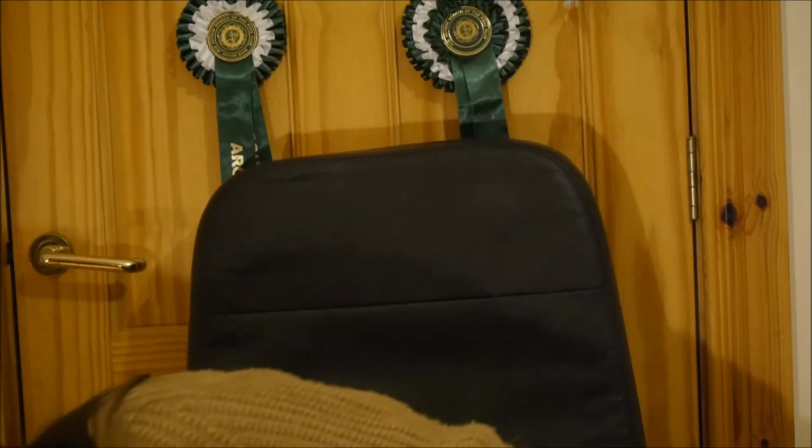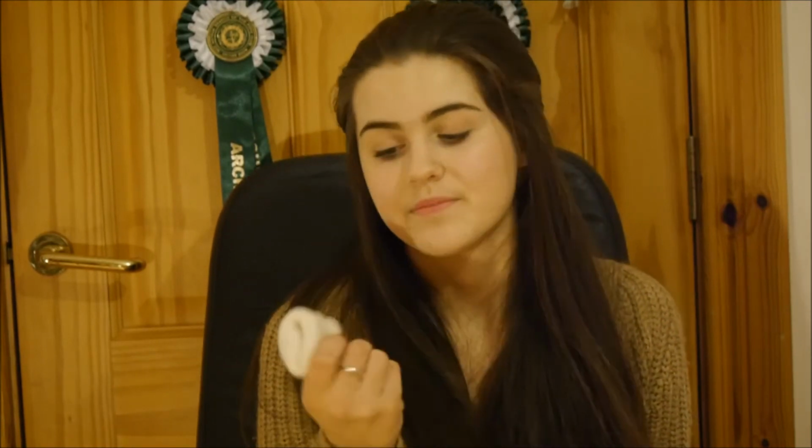Next one I have is also sort of for the same reason, dry chapped lips. My lips are even chapped from walking about school in the cold air, so just having a lip balm, this is just any lip balm, trust me, something to moisturise your lips is perfect for this time of year as well.